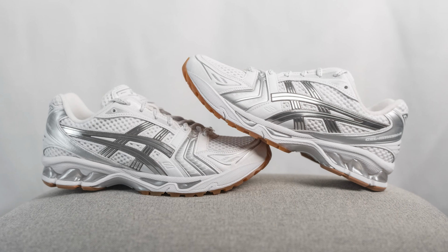All in all, this is a very simple colorway, which makes sense considering who they're partnering with, A.P.C. Their style is more known for being understated, so it would have been strange if they released a colorway that was over the top. At the end of the day, this is a very simple colorway, so if you're looking for a slightly elevated but very wearable colorway of a Gel-Kayano 14, I think this is a solid option if you were able to grab these for retail. I personally wouldn't pay a cent over retail for these, as I feel like you can find comparable colorways that can be available for retail or under retail. They just obviously don't have the A.P.C badging on it that this shoe has.